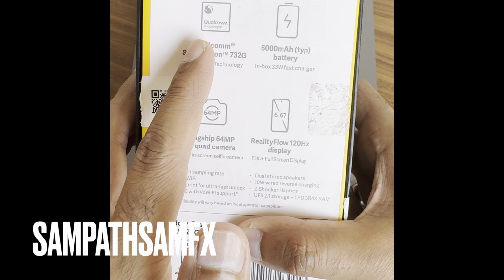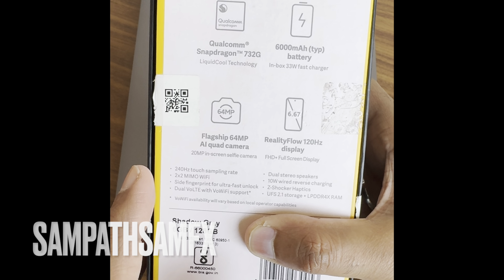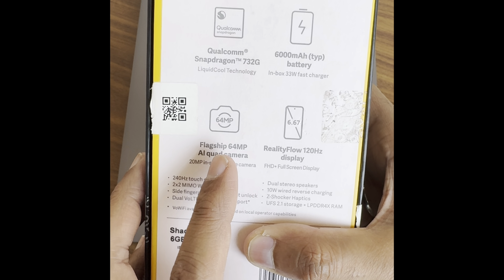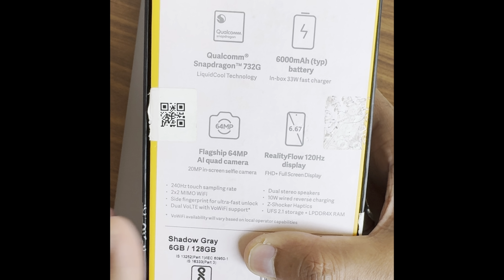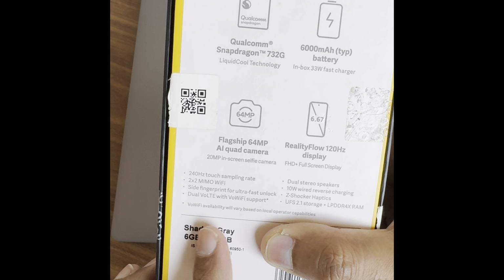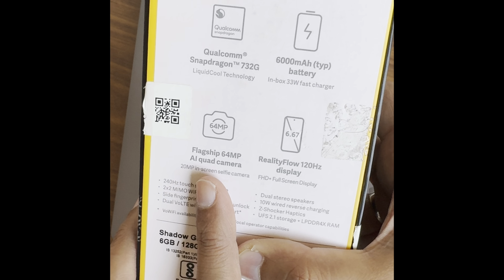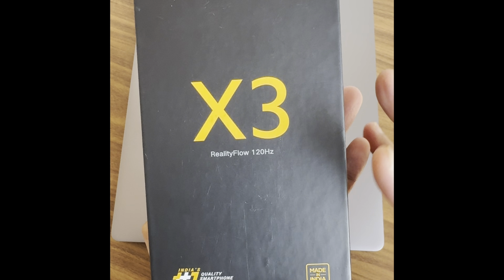Qualcomm Snapdragon 732G, 6000 mAh battery, Reality Flow 120Hz display, and a flagship 64 megapixel quad camera setup, 20 megapixel in-screen selfie camera, and you can see other specifications here. Shadow Gray, 6GB 128GB version. This is an Indian retail unit from Flipkart.